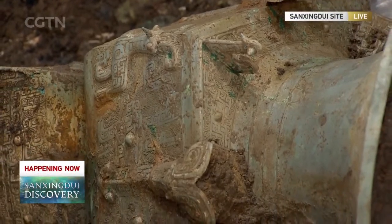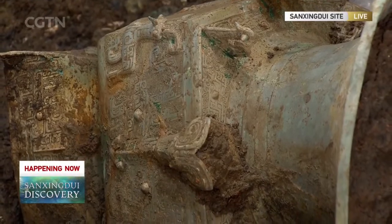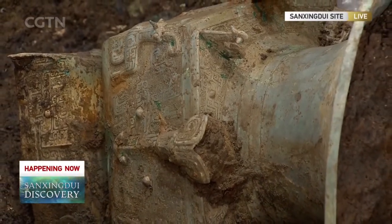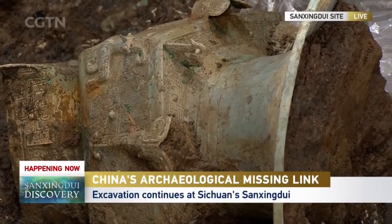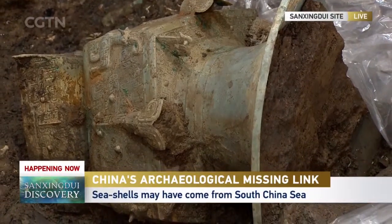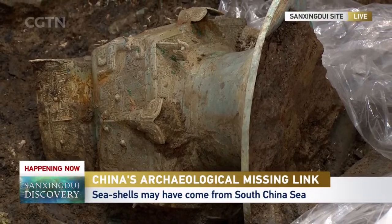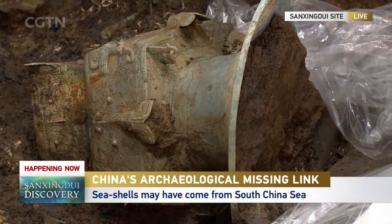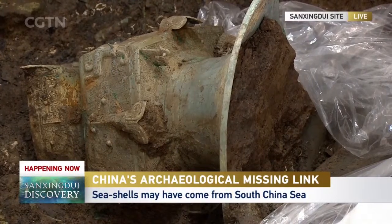We see some motifs of birds. And for some parts, you could see it has been covered. It's a very typical bronzeware with the beast head and the bird body. And if we look at the motif, actually the bird is a representative motif for these bronzes. We also think of the Bashu figure language.